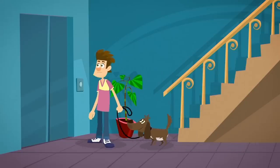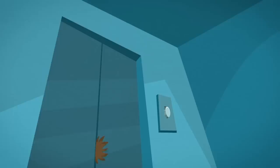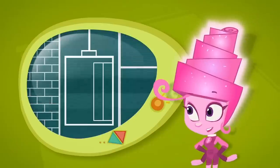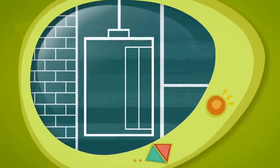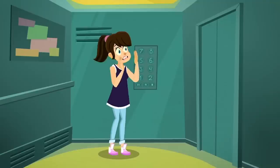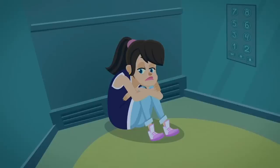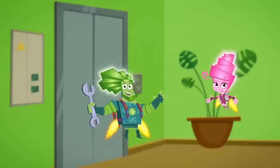If you are taking a dog onto an elevator, make sure its tail and leash are completely inside so they don't get stuck in the door. And there's one more thing. If the elevator suddenly stops for some unknown reason, don't try to break out of it yourself. Press the button that calls the emergency operator and wait for help from the elevator repairmen. Or the Fixies.